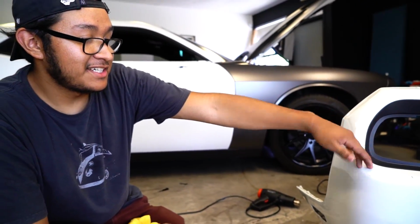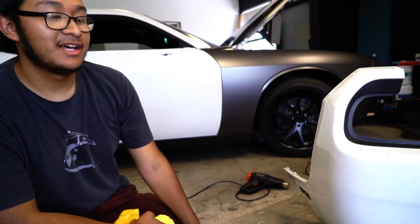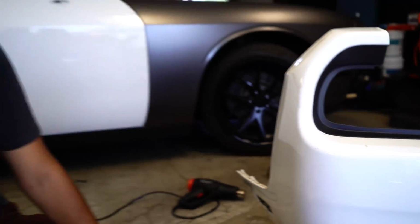So as you guys can see, all the damage is pretty much gone. It just had some adhesive on there from the wrap, but other than that, looks brand spanking new. Once we get this thing wrapped, it's gonna look just as good as before.